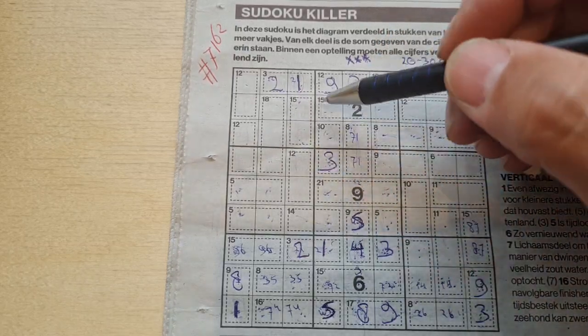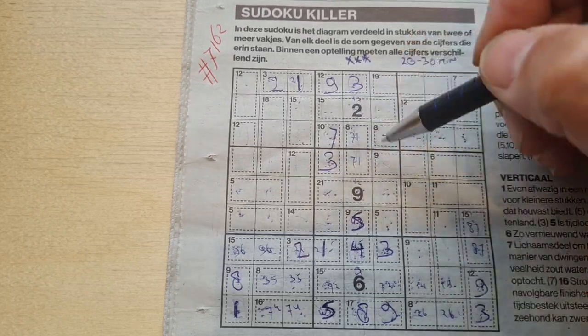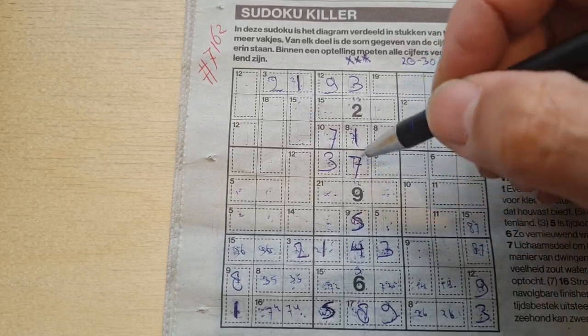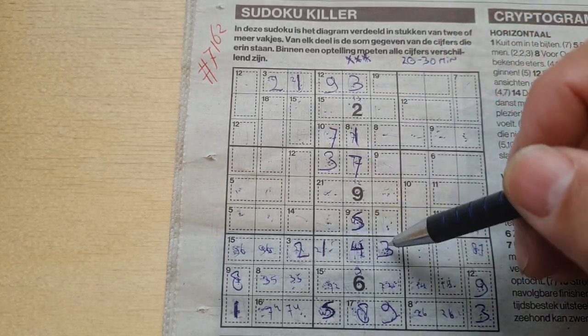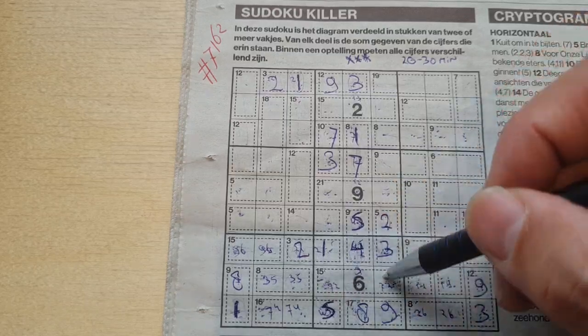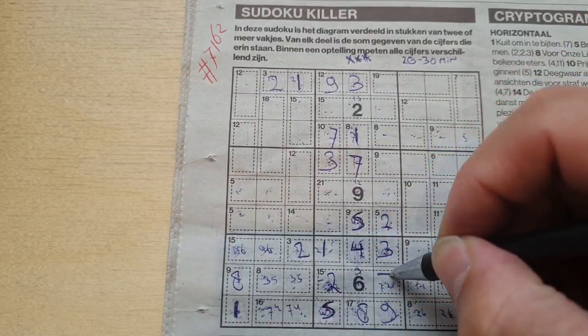In the box of 10, the combination will be 3 plus 7. We have a 7 now in this row, no 7 there, 7 should be here. 1 goes there. Here in this box of 5, the combination will be 3 plus 2 is equal to 5. We have a 2 now in this column, no 2 there, 2 should be here. 7 goes there.